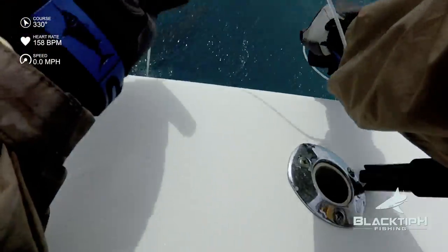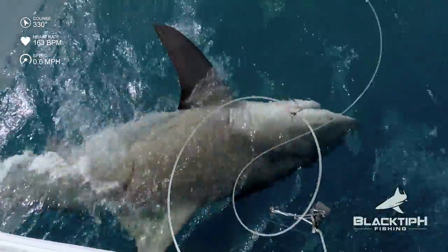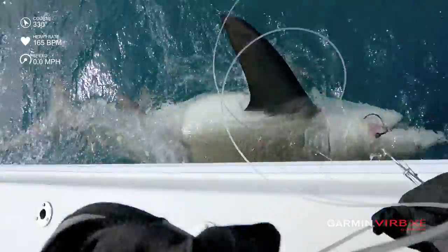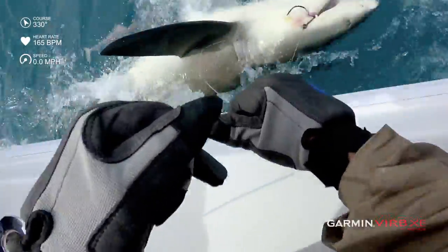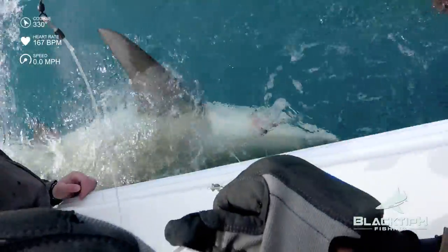Kyle, make sure that line does not get around anybody, right? You gotta manage your line. That's a giant bull shark. Kyle, this is the biggest shark of your life. Brandon, take the other hook out and then take that one out. That should just come right out, that one. Giant.